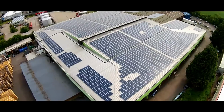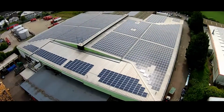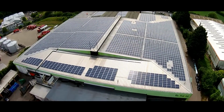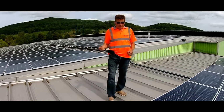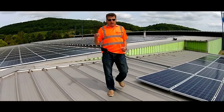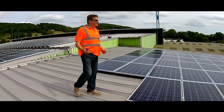There were other buildings available that on the surface of it look like they're facing a better way, for example southwest or southeast, but in this case using a north-facing roof at only 4 degrees gave them a better return on investment. And that's one of the distinctive features of our business, is that we spend a lot of time analysing the designs to get a higher yield and therefore greater return for our customers.